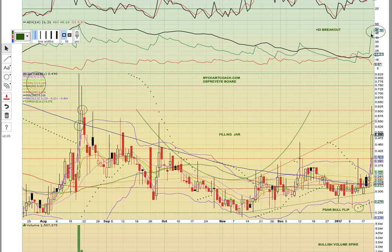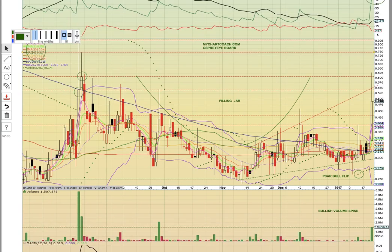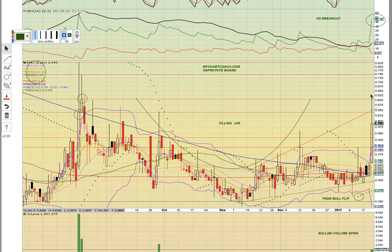This is showing the parabolic move on Friday. This is reflecting that strong move. So this shows bulls taking control. When you see a long upper wick, like the upper wick here on this candle, many times that shows profit taking, so this is people locking in gains.